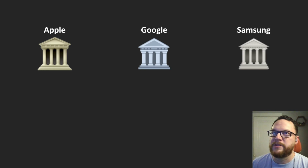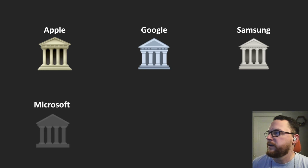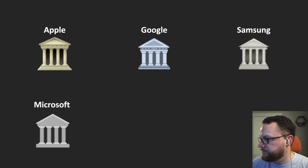After that we have Samsung. Samsung's looks pretty nice. It's got the steps. It's got very sharp corners on the roof, or the front part of the roof. Kind of just like a triangle was dropped on top there. But nice colors in there. Good stuff. All right, next we have Microsoft.